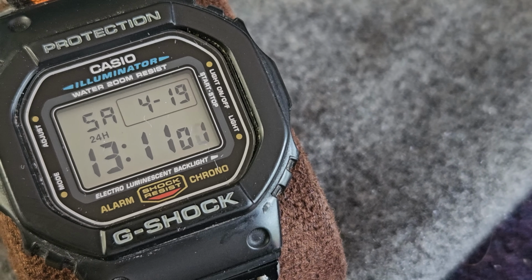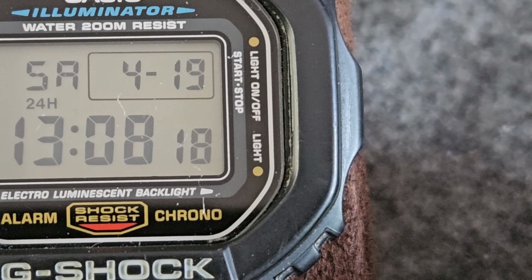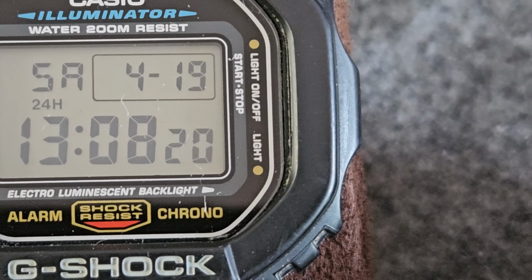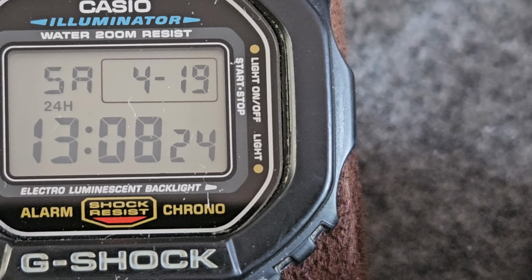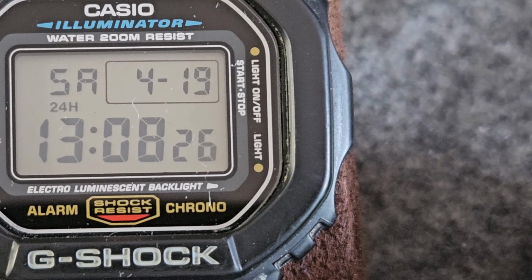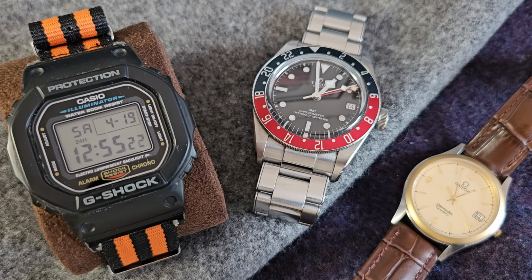Second then, the Casio G-Shock DW-5600, a $50 to $100 or £100 watch, so digital quartz, a chunky 42.8mm size, 200 meters of water resistance, shock resistance, and a backlight. This is the digital icon. No frills, all function. The DW-5600 is based on Casio's original G-Shock design from the 1980s. It's got that tough-as-nails resin case, a square layout that's instantly recognisable, and the kind of durability that made NASA approve it for space missions.